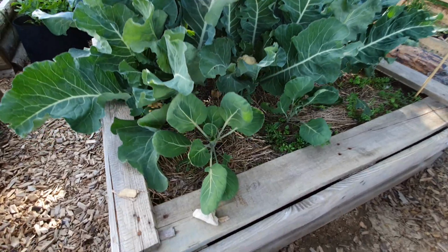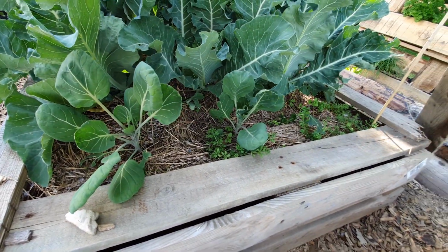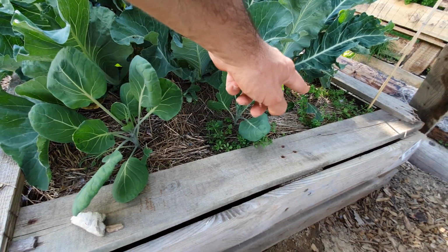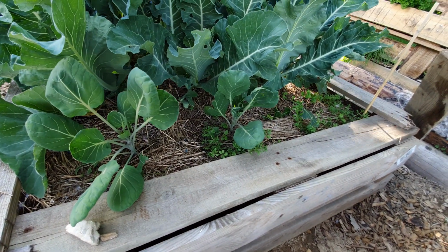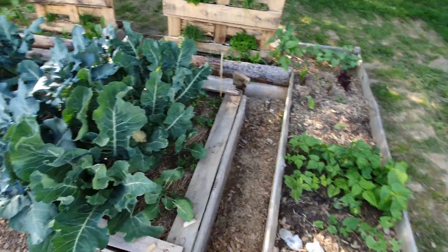My Brussels sprouts, on the other hand, on this side are not looking that good, especially the corner one, which received a lot of slug damage. I will probably need to replace it. But overall, I'm happy with the raised bed.